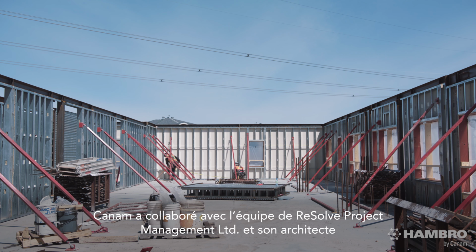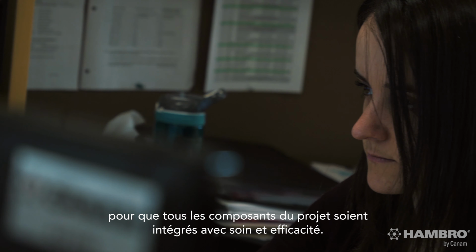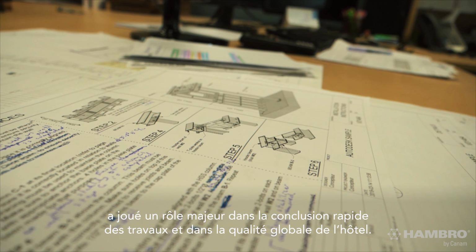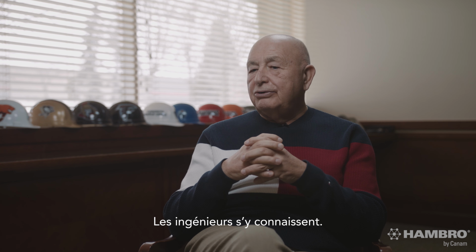Canem collaborated with Resolve Project Management Ltd. and their architect to ensure all of the project's many components were properly and efficiently integrated. Canem's ability to assist in the design process played a crucial role in the rapid completion and the overall quality of the hotel. The engineering department that you guys have here, it's outstanding. They know their stuff. But it's beyond just, will this wall carry the load? Most engineers would be able to figure that out. But how will my system work? How will it function in this use?